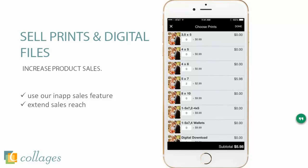It also gives the client the accessibility to be anywhere, from waiting in a doctor's office to being on their lunch break at work. They can view and purchase right away at that moment. Now, we provide a list of prints and digital files that you can offer and makes the setup really easy for that price list. In just a few clicks, you can choose what you want to sell through the app and then set your prices to your digital brag book. Now, these prints would be automatically fulfilled and then shipped right to your clients or to you to be able to ship to them.